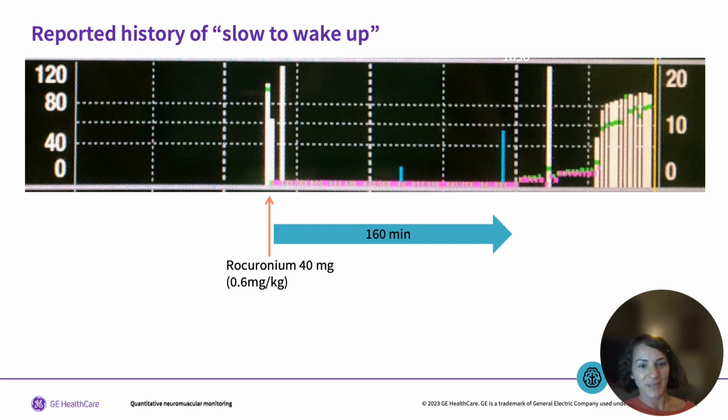So her first twitch did not recover for over 160 minutes, which tells me that in that prior procedure, where she had 50 of rock and was reversed in less than half that time, there's no way that she was fully recovered. So it's almost guaranteed that her reintubation and ICU admission was completely related to her variability in response to rocuronium. So you can see here's the first recovery of the first twitch, and then we give Sugammadex after she had 2 twitches back. So this is a 2 twitch recovery.